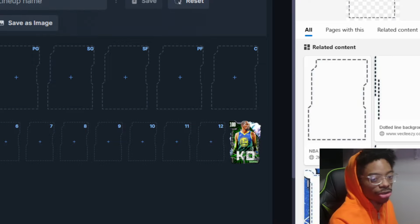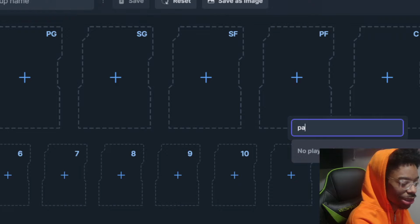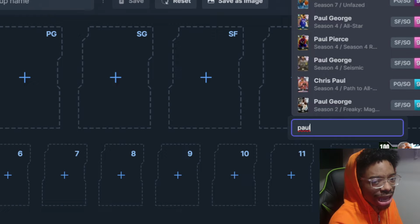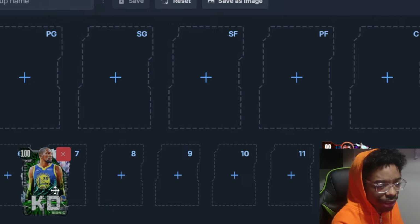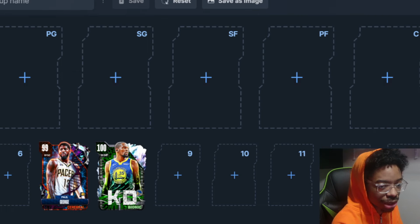Next up, we got Paul George on the list. Paul George on the list at number 7. Once we get to 5, we'll just go to the top. So I'll just move him down here, 7A. We'll just move him right here real quick for Paul George.